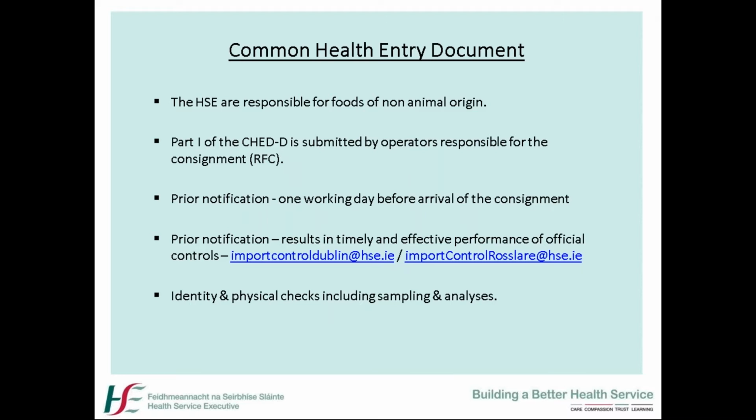Once the CHED is created, it can be forwarded to Import Control Dublin at hse.ie or Import Control Rosslare at hse.ie, along with the H1 and accompanying documents. Including details such as the MRN, PPN and trailer number will help increase the efficiency of CHED and consignment processing.